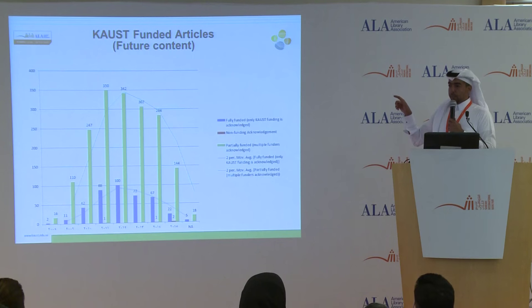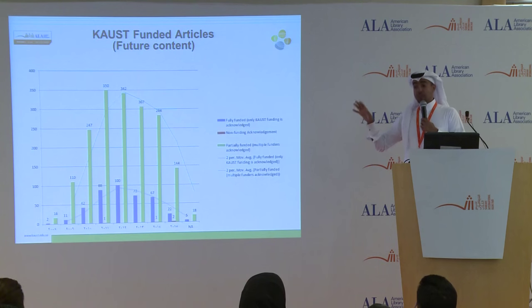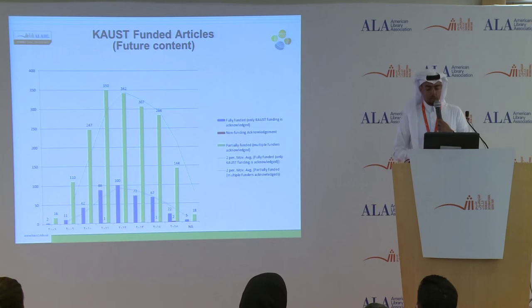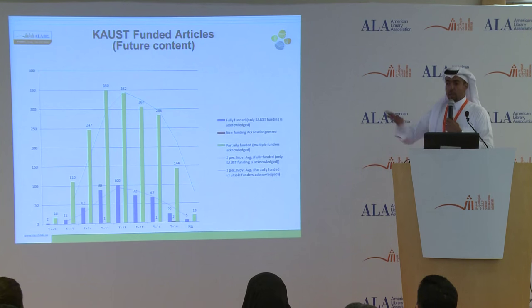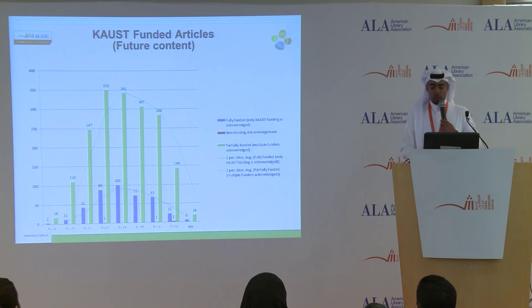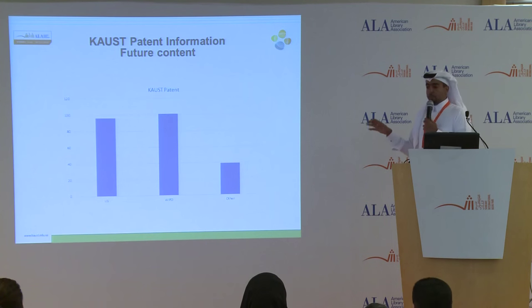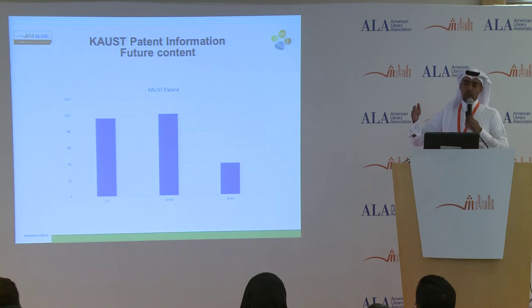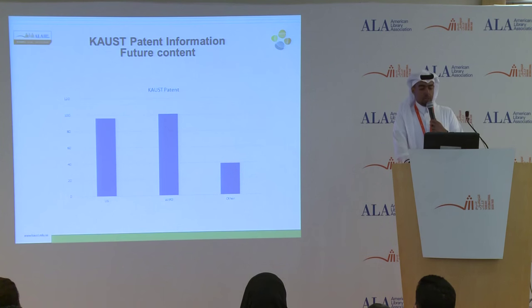While we were searching and finding our KAUST articles, it was interesting. We found more than 2,000 articles were funded by KAUST, and KAUST was acknowledged either as fully funded or partially funded, or just use of the lab, or some sort of collaboration. So we capture this information, and we are working now on a project to get all the metadata of these articles in the repository. Also for patents, we found almost 280 patent applications from KAUST. So we are collecting this information, and we will deposit it to the repository as well.